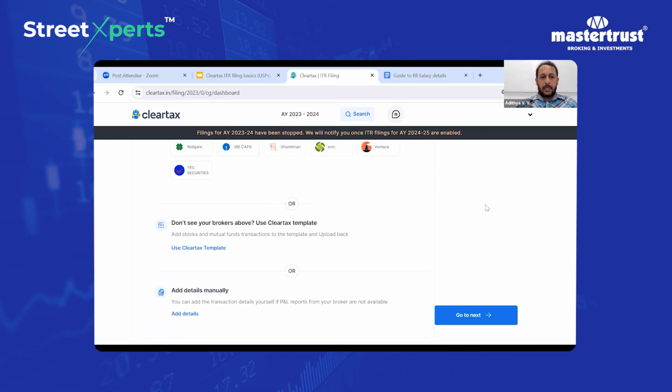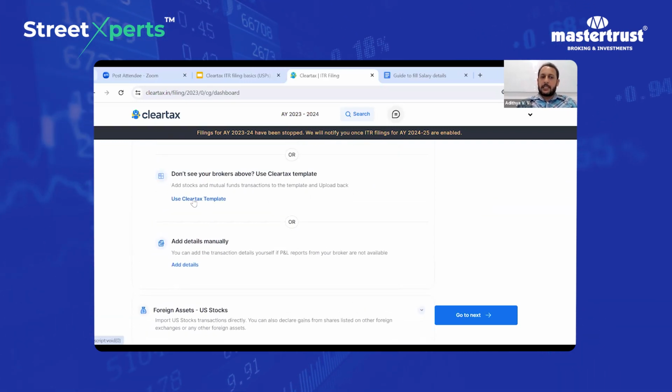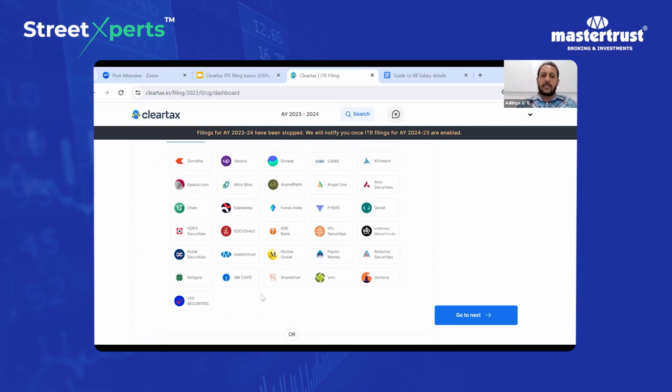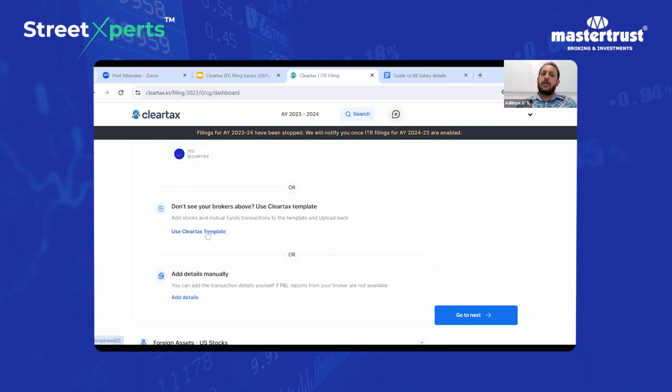You can also use a ClearTax template if you don't have the option to download, for example if you have invested somewhere else, such as Sharekhan. We don't have the integration for Sharekhan, so you can use the ClearTax template to enter the details and copy-paste from your Sharekhan P&L statement. The main thing is that you need to mention the purchase date and the sale date along with the prices. The remaining things it will calculate automatically.